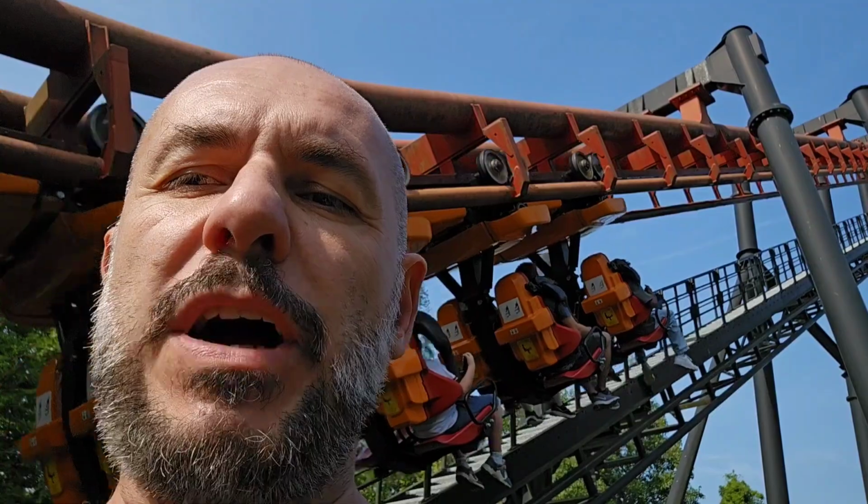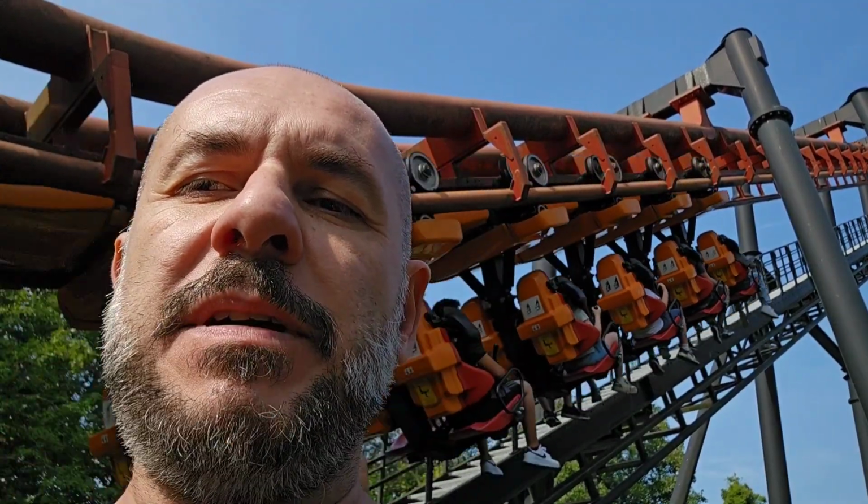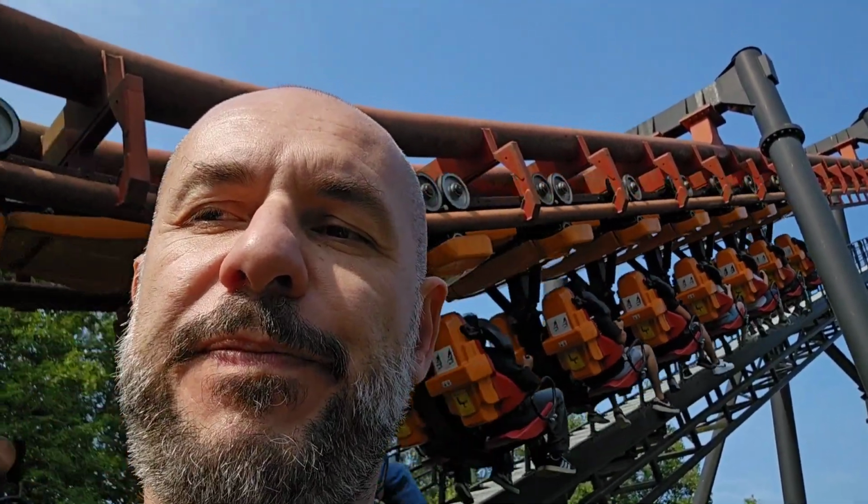And then there is Vampire, which is the usual Vekoma SLC, super rough.